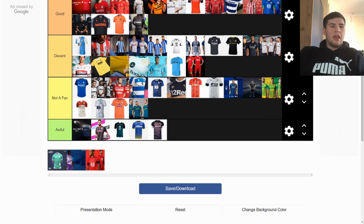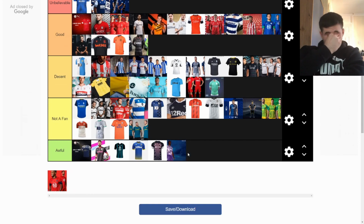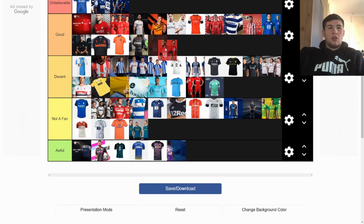Sheffield Wednesday third kit, simple. It's plain, again decent. This kit, oh, I just don't want to talk about it. What are you thinking? It's just so awful. It hurts my eyes. What the hell is that? And then the Wigan away kit ended on a high. I reckon it's a good kit actually. It has no relevance to their team whatsoever, but it's good. So it's going in good.